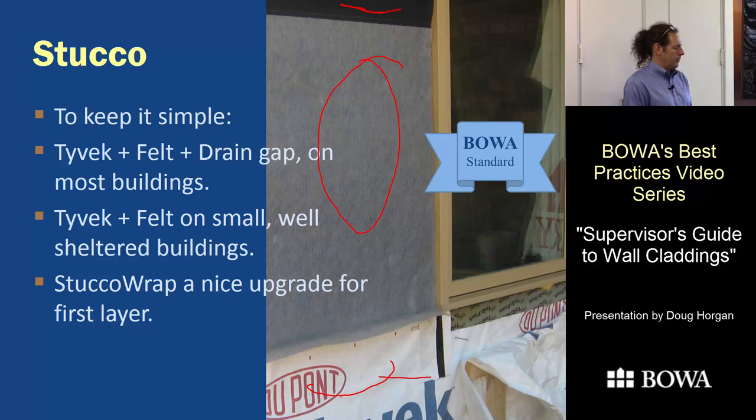It is possible that on a one-story house with a big overhang, you could leave out the drain gap material, but on most of our houses, we're going to have parts of the house that have a lot of exposure, they're going to get very wet, and we really want to have that drain gap for it.